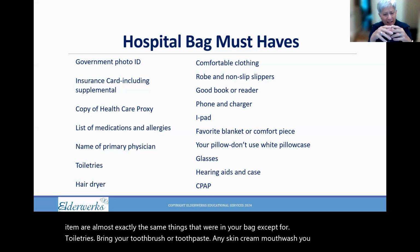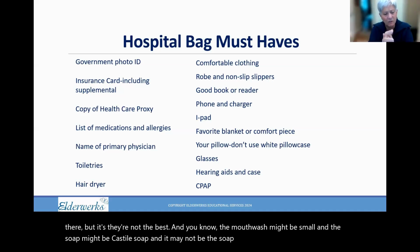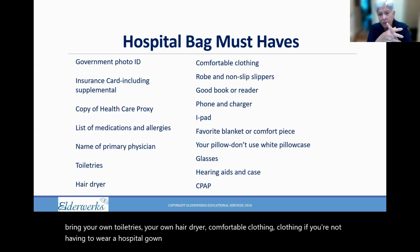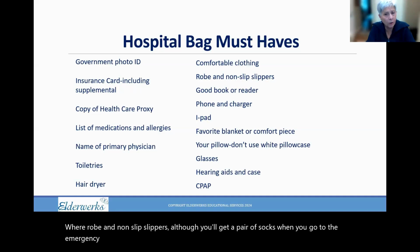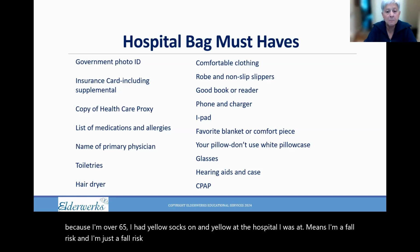You can get it there, but they're not the best. And you know, the mouthwash might be small, and the soap might be Castile soap, and it may not be the soap you like if you have sensitive skin. So bring your own toiletries, your own hair dryer, comfortable clothing if you're not having to wear a hospital gown, some nice sweatsuit or pajamas to wear, robe and non-slip slippers, although you'll get a pair of socks when you go to the emergency room, and they're usually color coded. So last time I was in the hospital, because I'm over 65, I had yellow socks on, and yellow at the hospital I was at means I'm a fall risk, and I'm just a fall risk because I'm over 65.